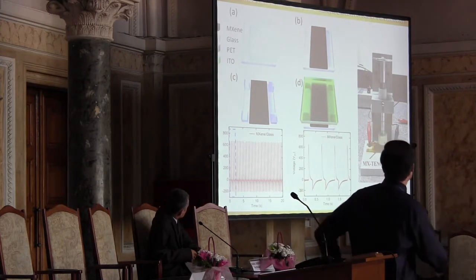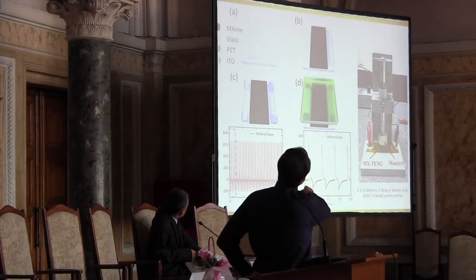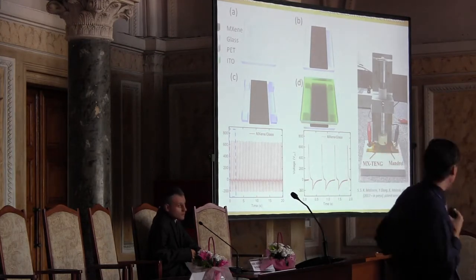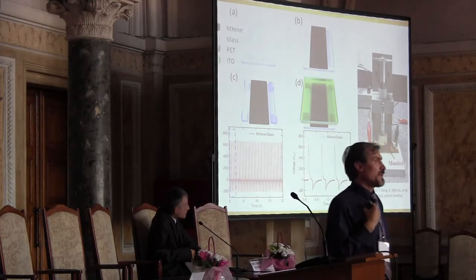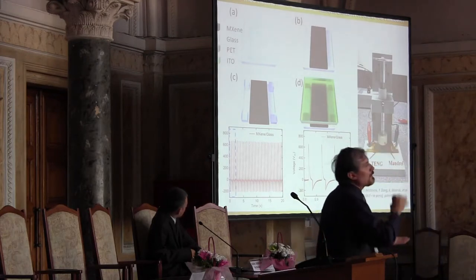What is this device? I will tell you in a few seconds. The top electrode is ITO on PET. This is polymer film. Now, why do we make this device? We want to use it to generate energy based on MXene. In this case, the energy is generated by contact electrification.